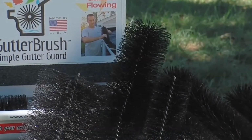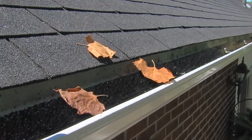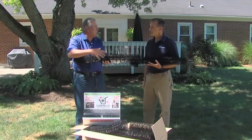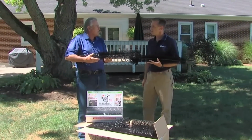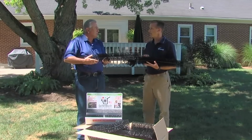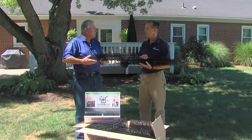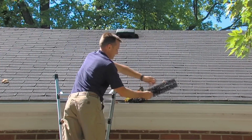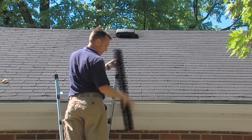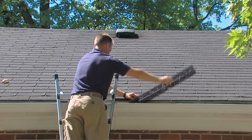Randy, as this is laying in the gutter, I'm sure leaves and debris get stuck in the gutter. Do these need to ever be pulled and shaken off, or can you just leave them in place? In most cases, you can leave them in place for a long time. If you've got very small debris like pine needles or maple helicopter seeds, you will get some limited debris in the top of the brush. If and when you ever see enough debris build up that it's causing a flow problem, you can pull a brush out, shake it clean, and slide it back in.